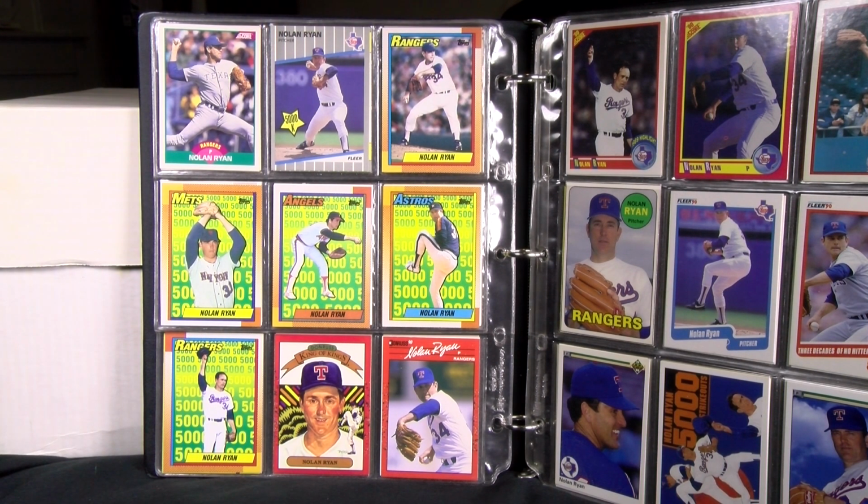And then 1990 Topps kicked off their set with 5 cards, the first being his regular base card, and then the images of him with the 4 teams he has played with through his career. Tip of the cap with the Rangers, a tip of the cap to Nolan for his accomplishments.